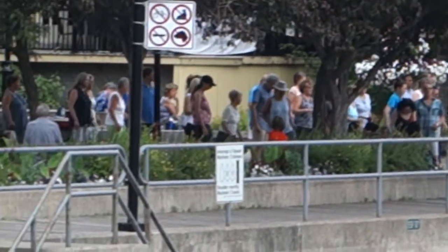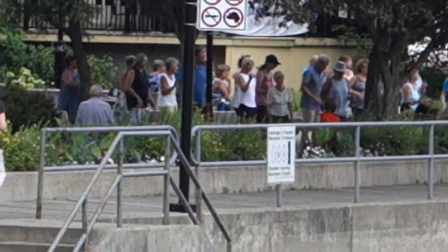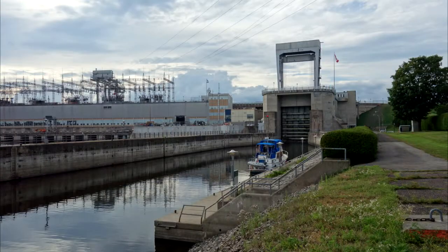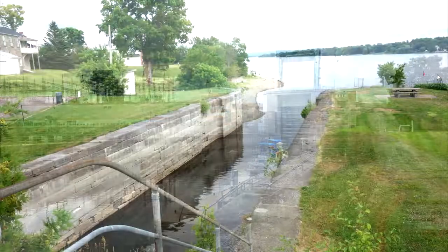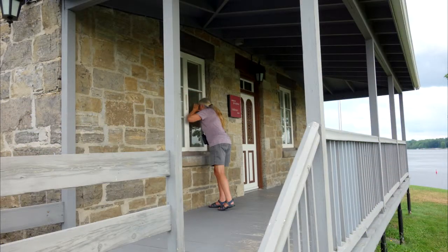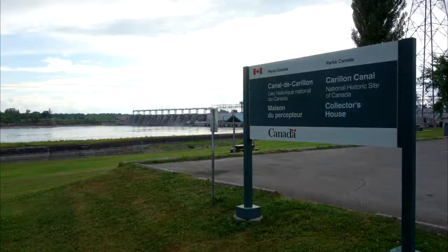We left St. Anne de Bellevue the next morning, proceeded from there to the Carillon Lock, which is a pretty huge lock. Spent the night just outside the lock, waiting to go through the next morning. We toured the location of the original Carillon Lock and the lock keeper's house. Just visited the grounds, wandered all over the place.